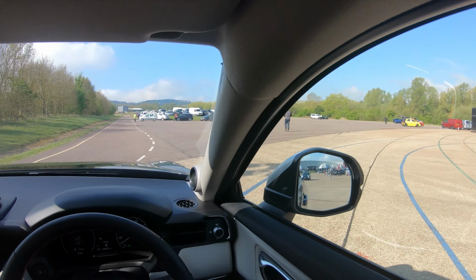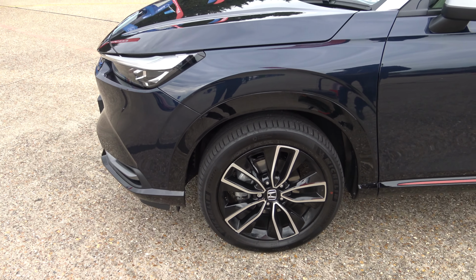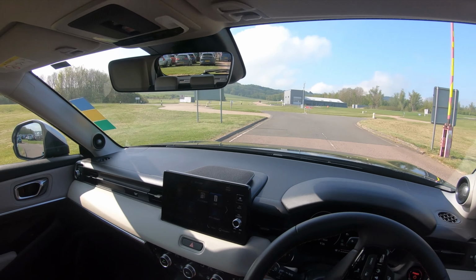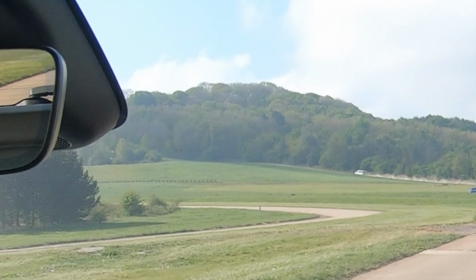First impressions, I mean, it's riding on the 18-inch alloys at the moment. It is the only rim size that you can get in this car, and that's fine. Oh, it's so different to the old Hondas. I mean, the chime that it makes is different. The indicator noise, it feels extremely premium, don't get me wrong.